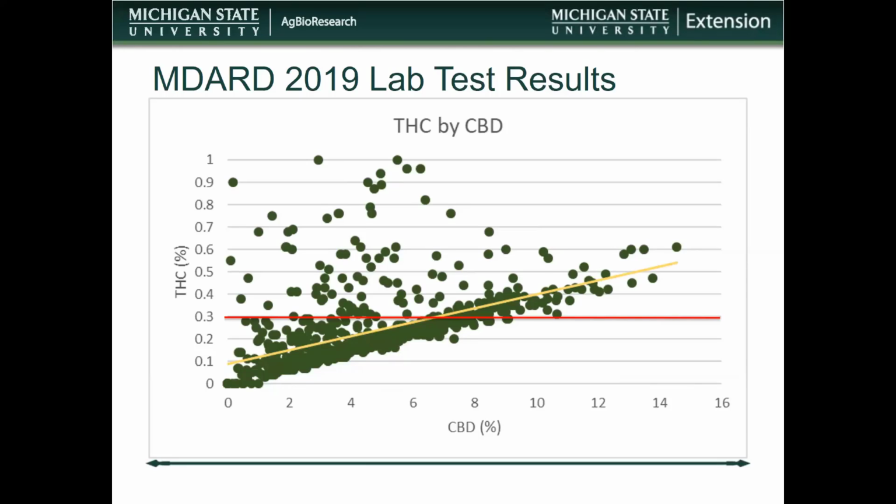This is a truncated version of that same data set, just looking at everything less than 1% THC, and we really see that pattern that was in some of the New West data there when they looked at some of the competitors' genetics versus theirs, and I thought that was really compelling. So same issue, our growers have had a hard time getting their CBD up there to where their processors wanted above that 6-7% threshold while still remaining compliant.